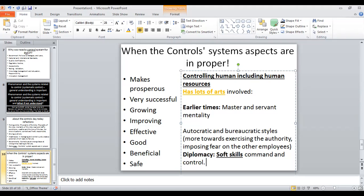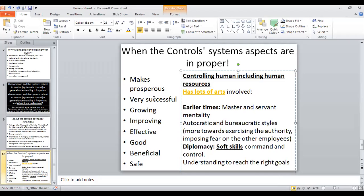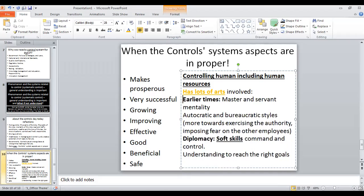Yes, it's a blend. So behind everything, very important, understanding, to reach the right goals. Yes. So that's why, quite interesting. So controlling human resources. So now we have even participative leaderships.